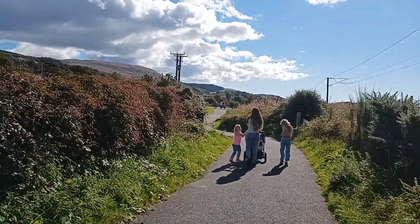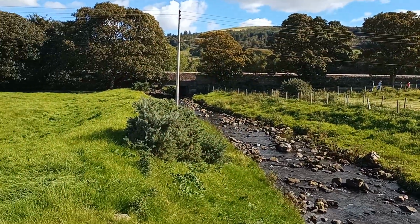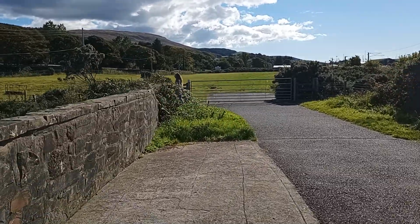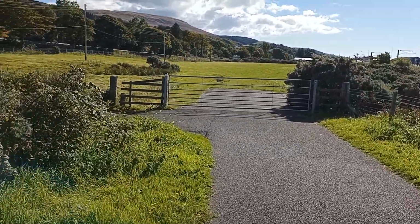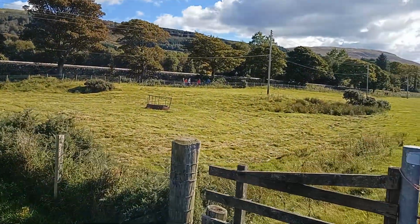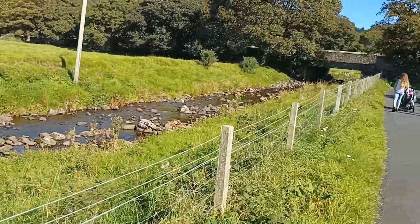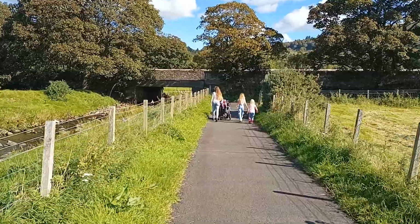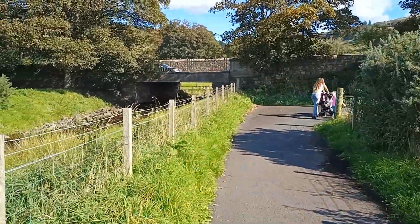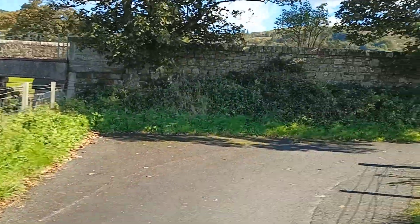Just got another couple of minutes to go, then we need to cross the road and head up towards Kelburn Castle. You see the distance there, the sign for Kelburn? So that's where we're heading. This is where they keep all the sheep, but obviously we're almost in October, so it's a sheep-free zone. There's a river there. Main road ahead of us. This way is much better.